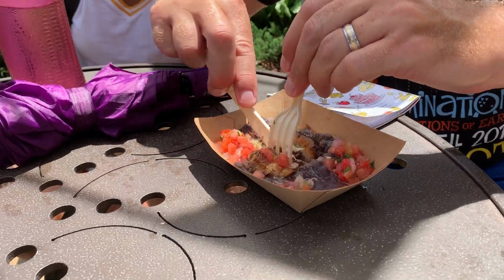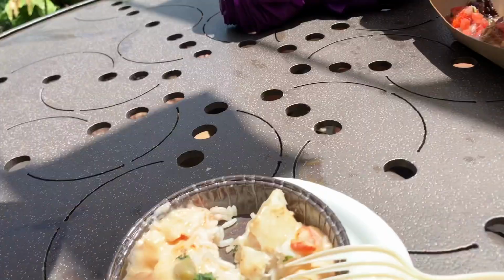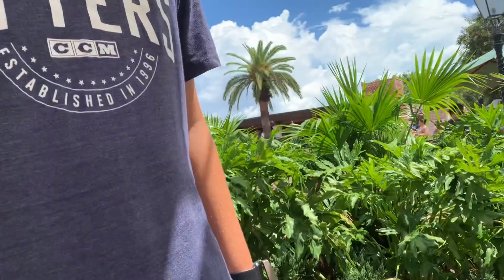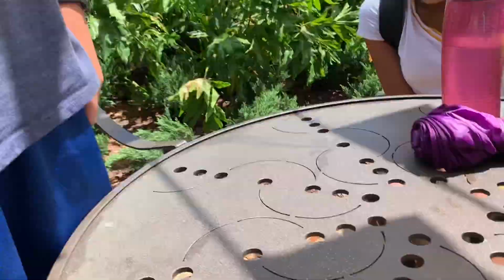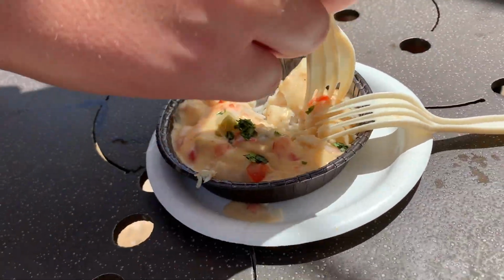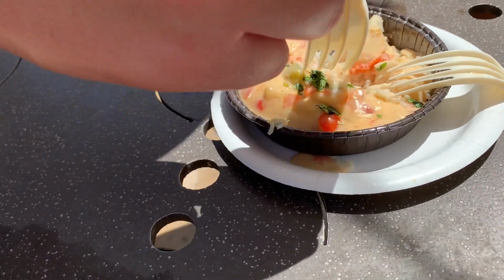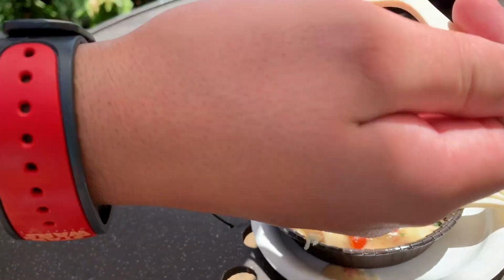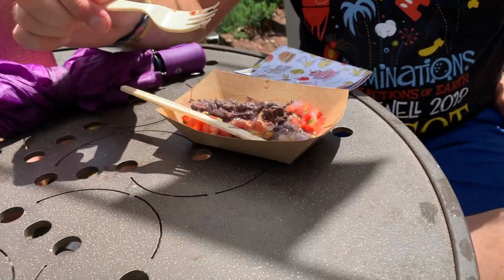So we tried to cut it with a fork, but you really need a knife for it. What do you think of that, Zach? It's a little spicy. So the moqueca's a little spicy. Is this crab? It might be crab. I don't think it's crab, actually. It's shrimp, scallops.